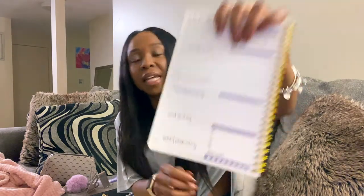So next I carry my notebooks. This notebook is basically a daily planner. Let me show you one page. You can put your top three priorities on here. It gives you a schedule of the day. You can put your daily habits, your to-do list, put the date, the weather, your meal plan, and your water intake.